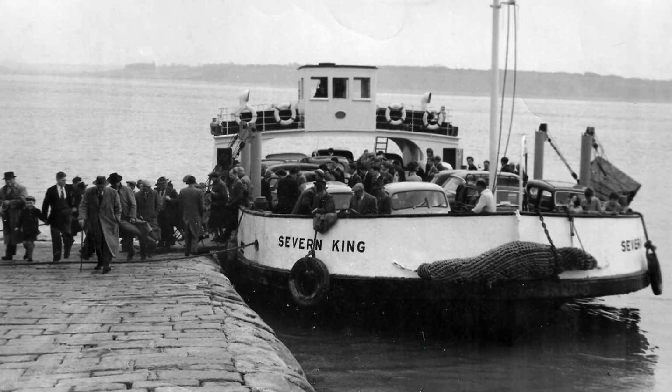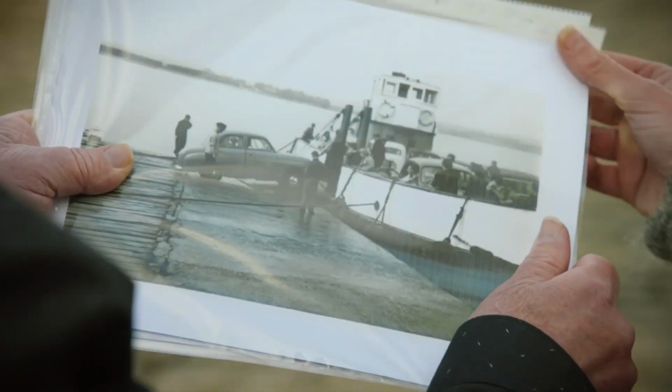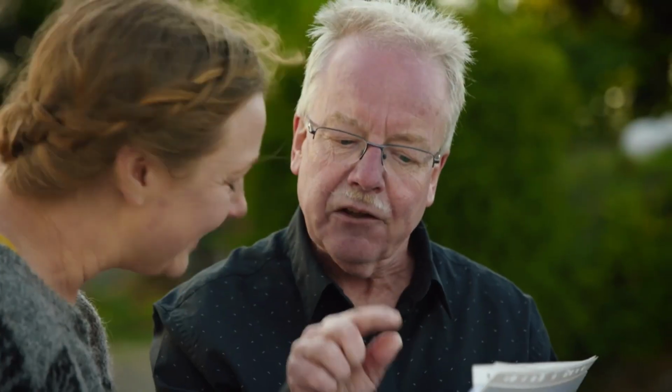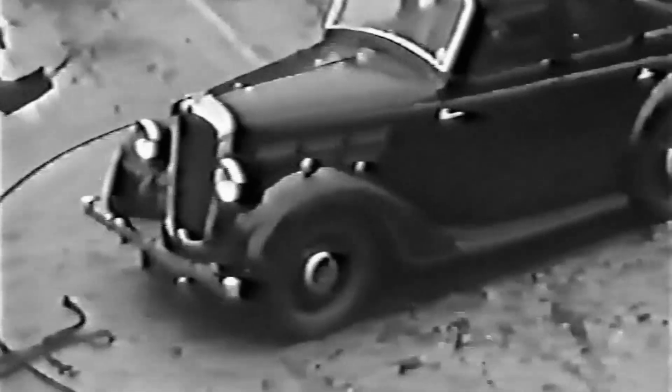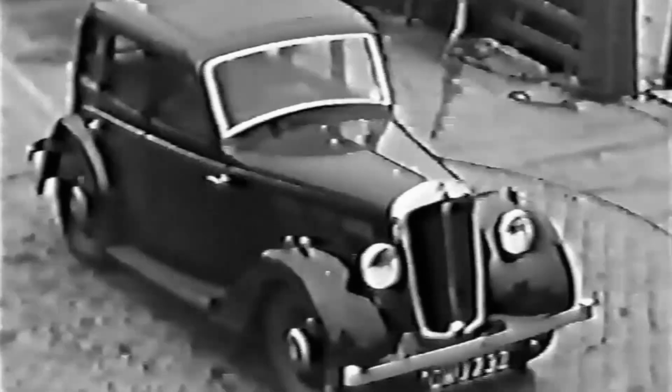How many cars were sitting on the ferry at that point once they had the Severn Queen and King? The Severn Queen and the Severn King took about 16 cars. You can see when they're just loading. There are 16 vehicles on that ferry, that's the Severn Queen, and they got them on there with a turntable. So the car came onto the turntable and they pulled it around with a rope. To get 16 cars on there, they had to park them all so close together you couldn't open the doors.